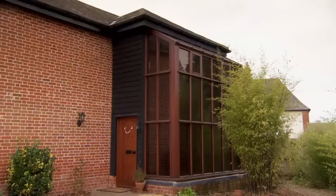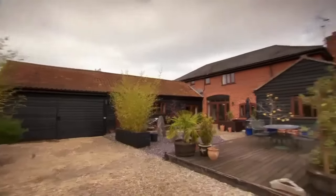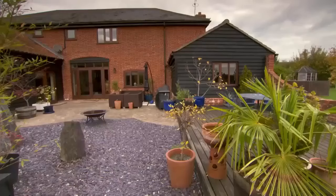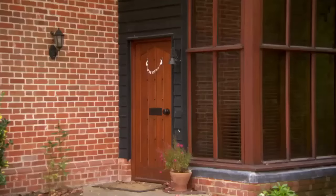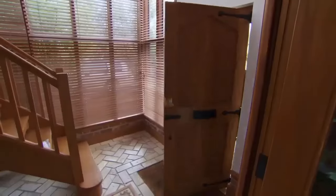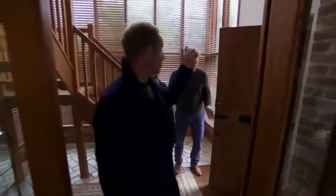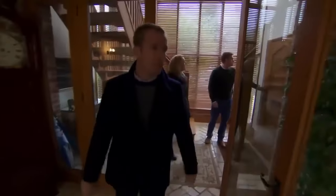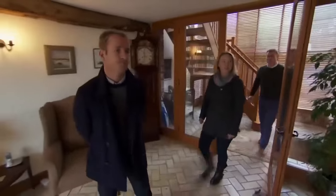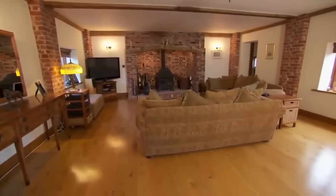Formerly a Victorian threshing barn built in 1847, this property has phenomenal proportions and certainly isn't shy of space. Sympathetically converted in 2003, it's also been refurbished since by the current owners. So, this could be a really nice light reception hall there, with those blinds taken up. But take a look at this. Oh, yes, I like that.